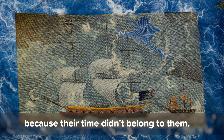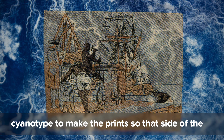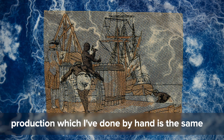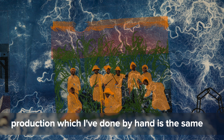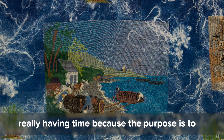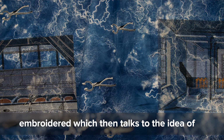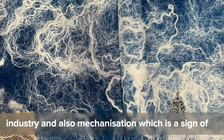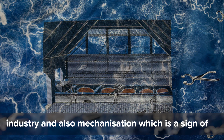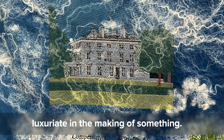but the time that the enslaved didn't have, because their time didn't belong to them. And then with mine, I worked with cyanotype to make the print. So that side of the production, which I've done by hand, is sort of the same as their embroidery, like having time, but not really having time, because the purpose is to make this piece of work. But the embroidery is actually all machine embroidered, which then talks to the idea of industry and also mechanisation, which is a sign of the age in which we live now, but also about us not having that time to sit and luxuriate in the making of something.